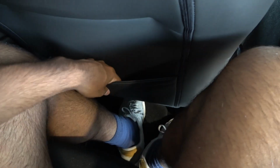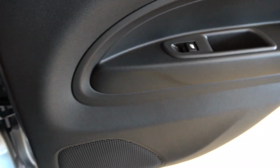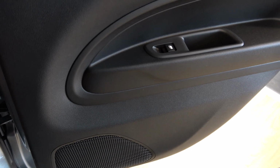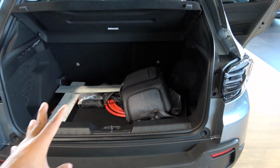Alright guys, so you get rear seat pockets, you get a USB point right here, and yeah, that's about it for the rear seat, guys. There's no storage solution, like no armrest or anything. And there's no side door pocket for some reason. It's quite alarming. Now it is time to check out the boot space, guys.